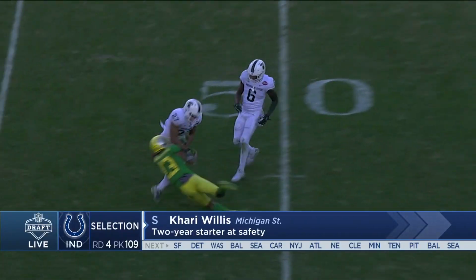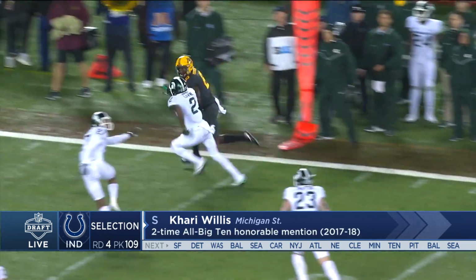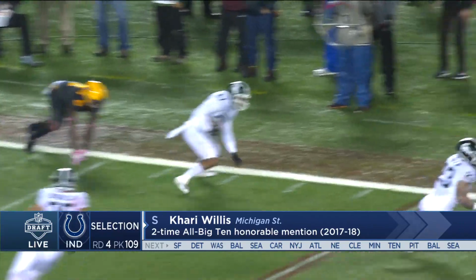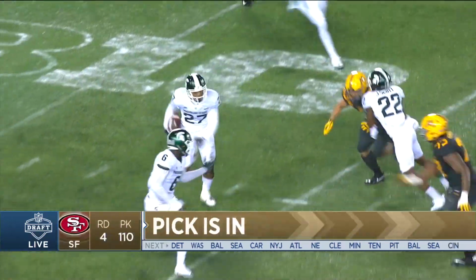And talking to teams around the league, they pointed me to this kid's speech that he gave at Big Ten Media Day. Kirk Cousins got a lot of attention out of Michigan State for the speech he gave there. They said this one was every bit as good, an impressive young man.